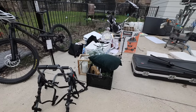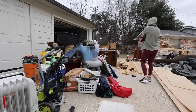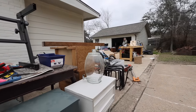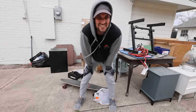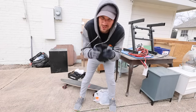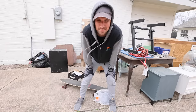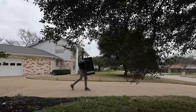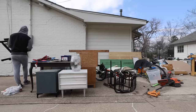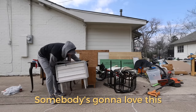So we've definitely got a pretty good idea, and we've kind of been making piles of like, we're gonna keep this, we're gonna give away that. And I've got a killer idea for our first storefront. It's gonna be amazing. All right, so I'm gonna start taking stuff down to the street for our storefront, which I'll tell you more about in a little bit. It's gonna be amazing. Somebody's gonna love this.